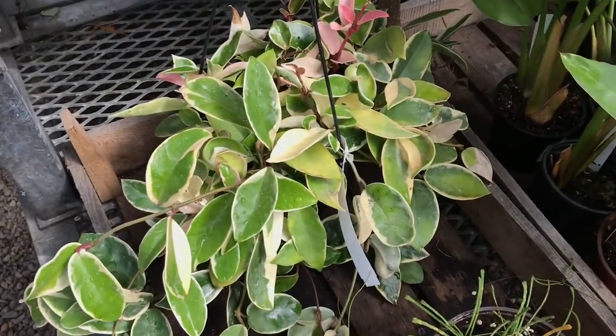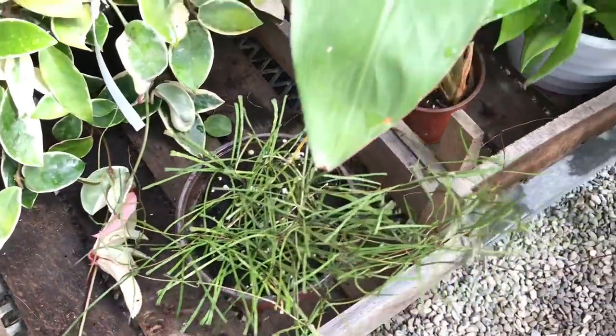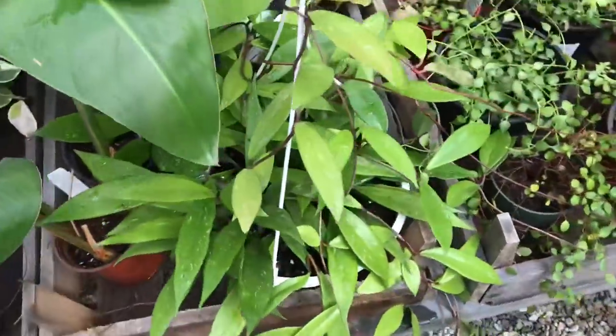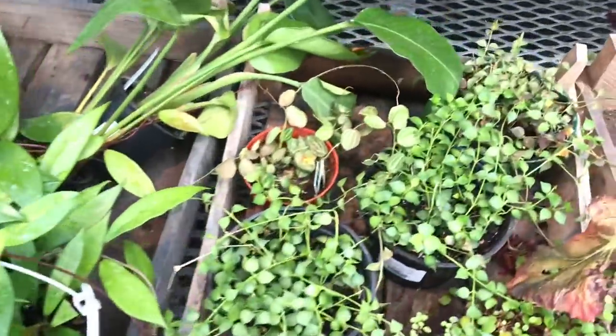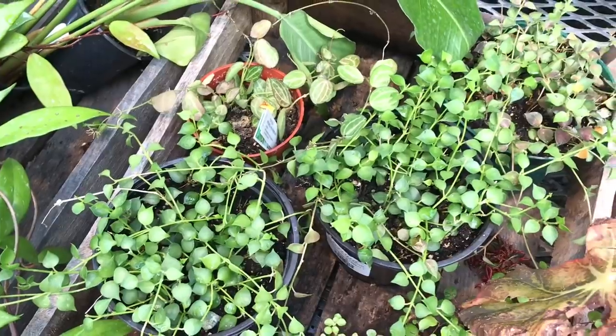Over in this area, they have some of their Hoyas and Hoya relatives. So there's a Hoya carnosa and then a Hoya retusa. Then over here they had a Hoya pubicalyx, a rather large hanging basket, and then some Dischidias. So there was Dischidia ruscifolia and then one Dischidia ovata.